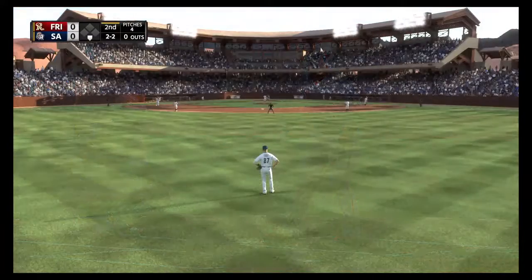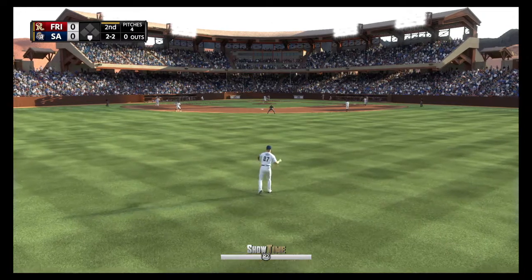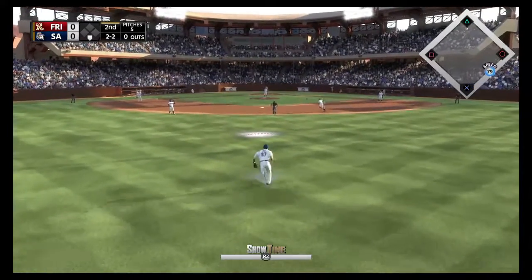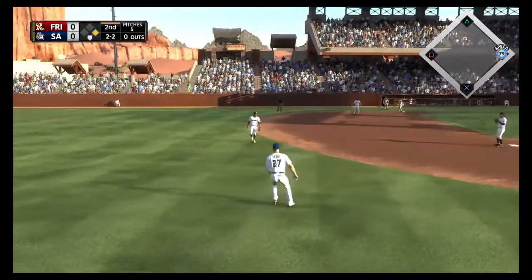So now it'll be the 4-hole hitter, Jack Kirkland. He'll get to take his first cuts here. Jack Kirkland. Hit in the air to shallow center. In comes the center fielder. He can't get to it. This one's down.